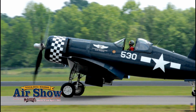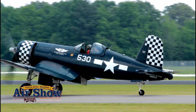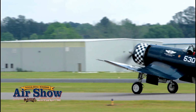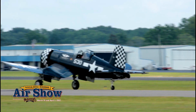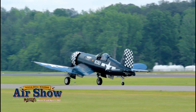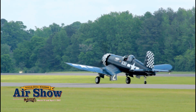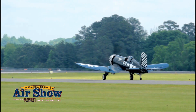Once again, we want to remind everyone in the static display area, there's absolutely no smoking around any aircraft whatsoever. And again, we want to appreciate everybody that's taken a few extra steps to find the nearest trash can. When you get yourself something to eat or drink today, we appreciate you taking that extra effort to find the nearest trash can close to you. The airport was nice and clean when you got here today. Let's keep it that way.